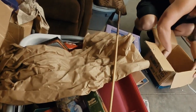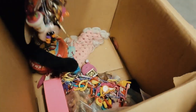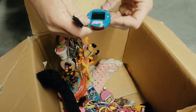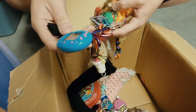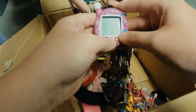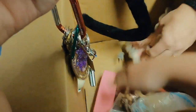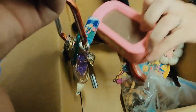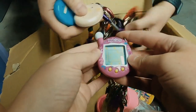It's like a bunch of keychains. Kind of cool. Oh gosh. So these, if you guys don't know about these, my mom's gonna kill me because I promised her I wouldn't talk about these, but since they're in here, I gotta bring them up. Tamagotchis are going for about $40 to $80 a piece. And there's three of them here. So right there, that's $100 for all three of those.